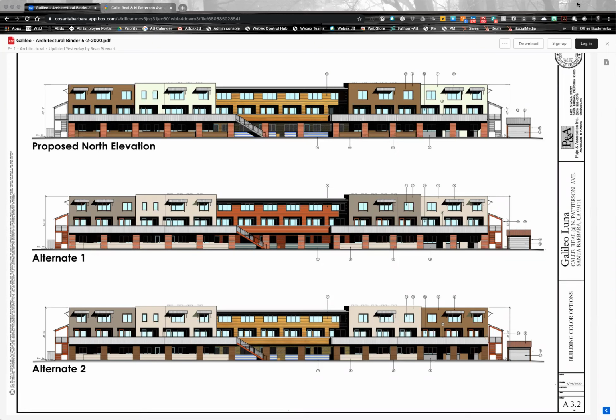So if I could jump in real quick. So this is a discretionary level project. Is this Joe? Sorry, I didn't recognize your voice. Yeah. So just real quick, this is a discretionary level project that goes to a decision maker. It looks like it'll actually go to the Board of Supervisors. Before returning for preliminary and final approval, it will need to go before the decision maker.